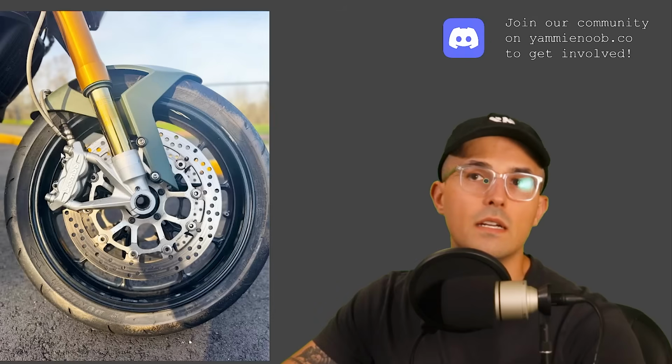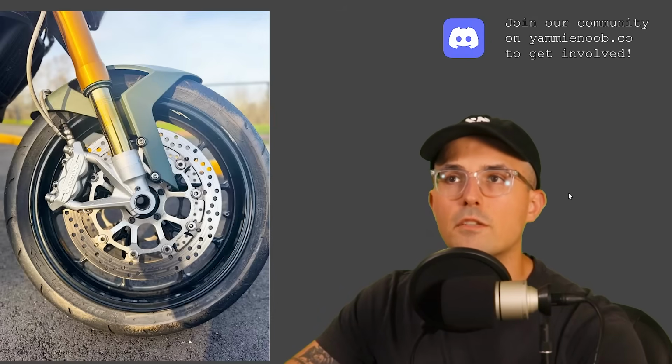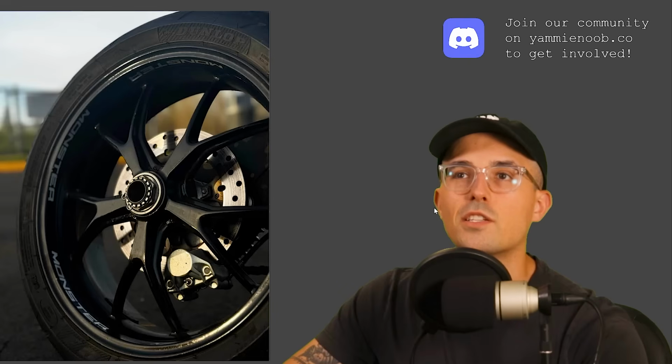That's a good fork right there. I think that's the original Marzocchi fork that it came with. That's not Öhlins suspension or anything. Radial mount Brembos, that's good stuff right there. Looks to be in clean spec. The tires do look very nice. Very cinematic shot for the single-sided swing arm there.